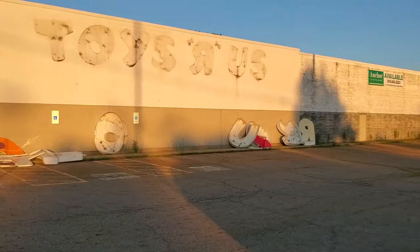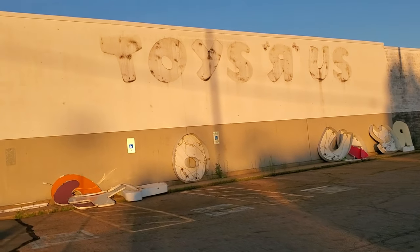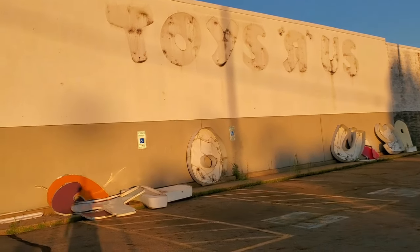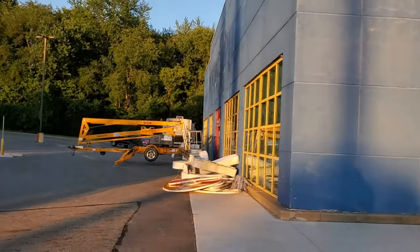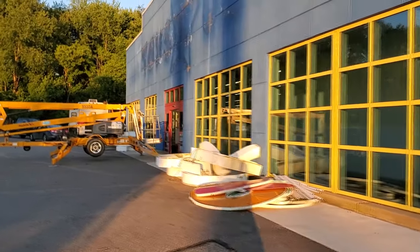Holy crap, guys. It's true. The sign's coming down. The letters are all against the building. My heart is crying. That is nuts, guys. It looks like they're still out here working on the one in the front. Oh my God. No, I don't love it.